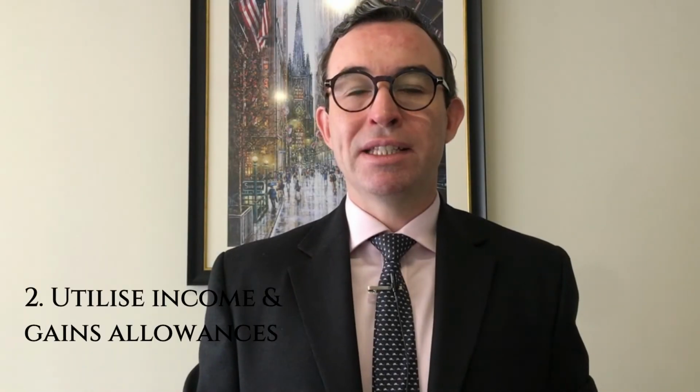Okay, point 2 on the list is making sure that you utilise any allowances in your current country of residence. So again, using the UK example, utilising any remaining income tax allowances you have, plus any annual capital gains tax allowances that are still available, plus any losses that you haven't utilised. Another example would be, for example, Singapore and UAE, they don't have capital gains tax at all, so it gives you the opportunity to review and possibly utilise any or wash out any capital gains before leaving those countries.